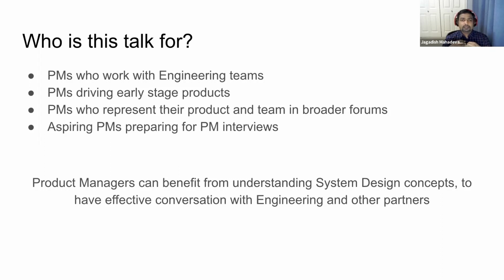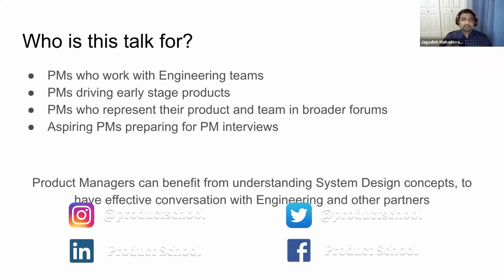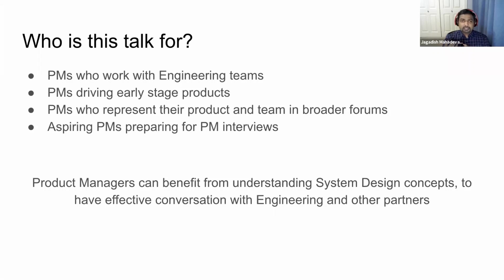You don't want to come across as someone who doesn't understand the inner workings of the product. So it gives a much more confident picture when the PM is able to talk about system design and how the product functions, in addition to the business context for the product. And finally, aspiring PMs who want to prepare for interviews, particularly the system design part of the interviews.